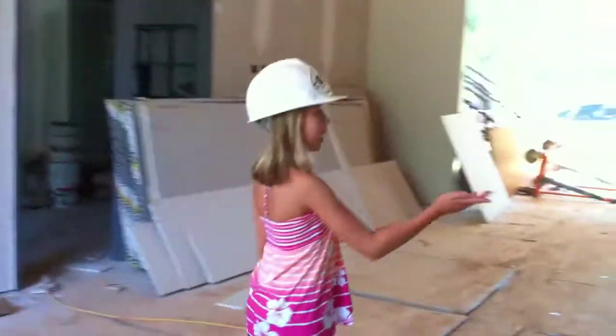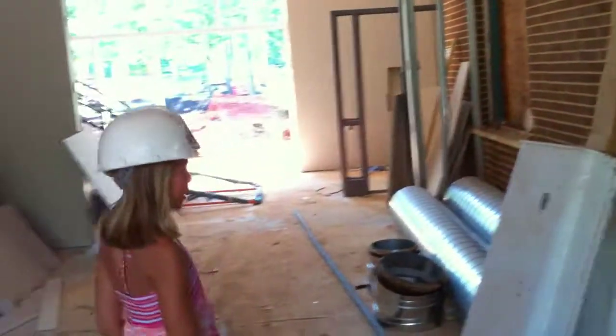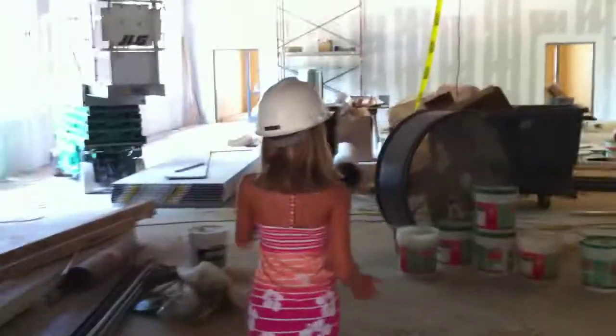Right in here are the two bathrooms, the girls and the boys' bathroom. It hasn't made much progress, but they painted it right outside and inside. And then if you come in here, is the stage right there, and we'll have seats out here.